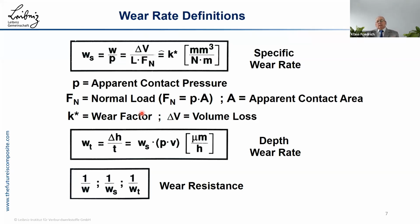So this indicates, for example, if a bearing has too much of a clearance, so that it must be replaced before larger failure of the component itself takes place. And this factor, this depth wear rate, can be related to the wear factor and the product of pressure and velocity. In any case, for all definitions of wear, the reciprocal value is the so-called wear resistance.